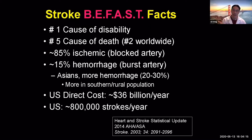Sort of fast facts, or BE FAST facts, about stroke. Many people don't know that stroke is the number one cause of disability in the world, and it's the number five cause of death. It used to be actually in the United States the number three cause of death, but it's gone down over the last 10 or 20 years because of some of the advances that have occurred. But it still remains the number two cause of death worldwide, so it's still quite a significant cause of mortality as well as disability throughout the world.